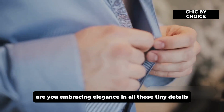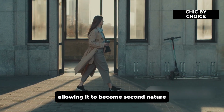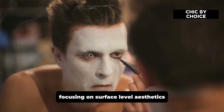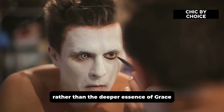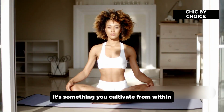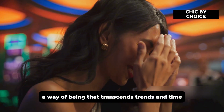So now that you know the microsignals of real elegance versus fake elegance, it's time for a little self-reflection. Are you embracing elegance in all those tiny details, allowing it to become second nature? Or are you simply trying to look elegant, focusing on surface-level aesthetics rather than the deeper essence of grace? True elegance is not something you put on like an outfit. It's something you cultivate from within, a way of being that transcends trends and time.